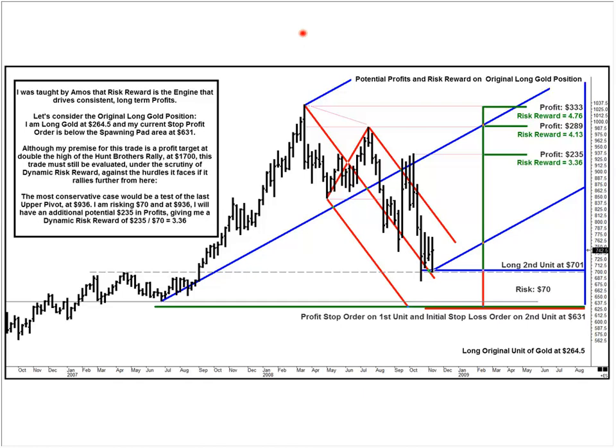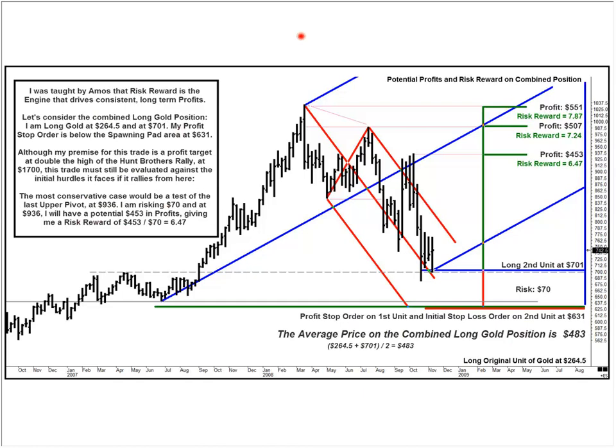Now let's look at it one other way. Let's combine the positions, the averages. And again, I'm going to myelinate, I'm going to ingrain it so you get it. I was taught by Amos that risk reward is the engine that drives consistent long-term profits. If you're a long-term trader and you get nothing else out of this other than learning about risk reward, your trading will improve dramatically.